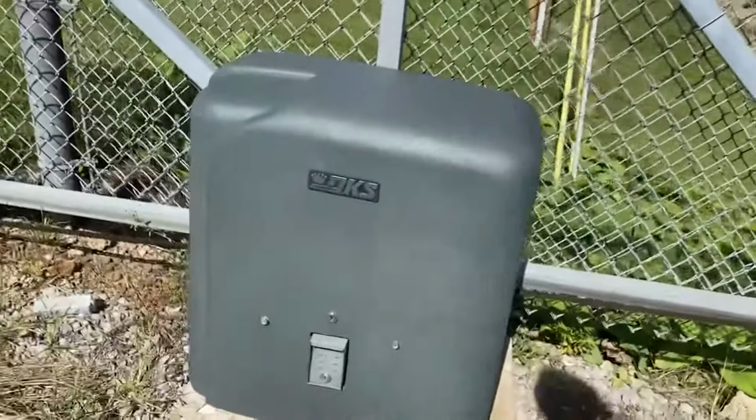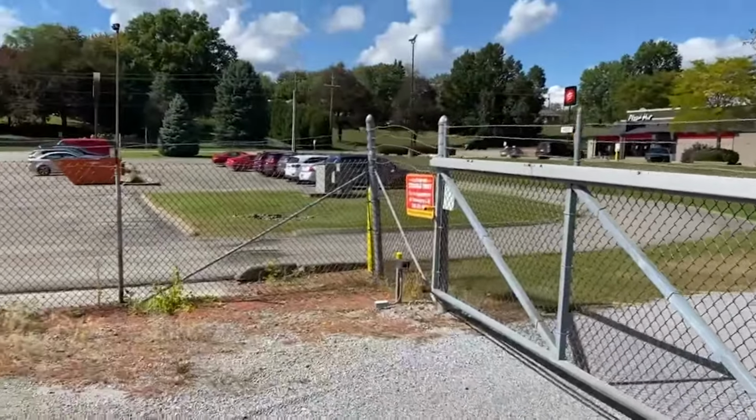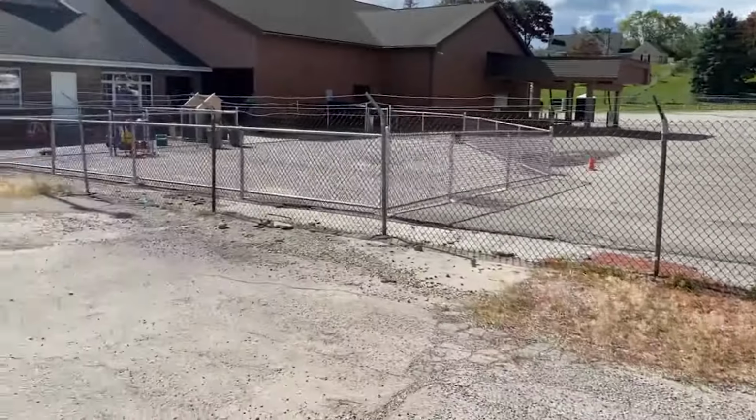Our facility has a gated keypad entry, which means 24 hours a day you can punch in your gate code to get access to your unit.